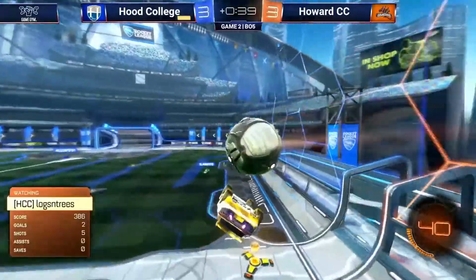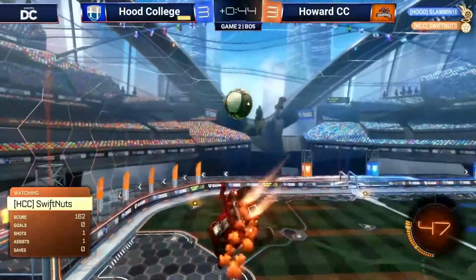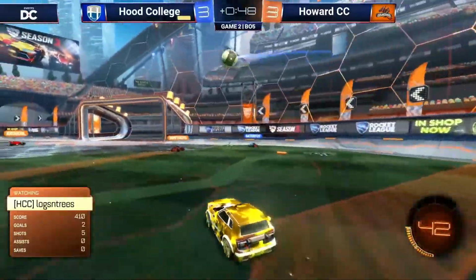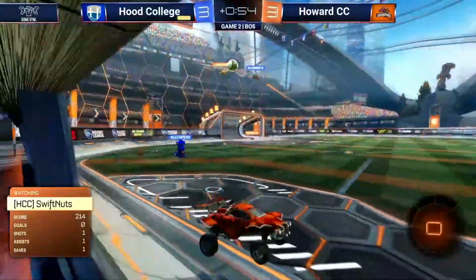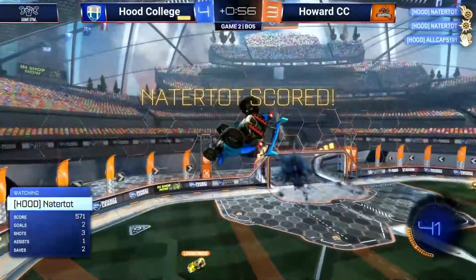Go all the way back into Howard's defensive end. 40 seconds into overtime. And Slammin will clear the ball out back into Howard's defensive end. Swift had to go up to make a save. And now it's Hood College's chance. The ball is going to drop down. Had an opportunity, but all caps did not press up towards that back post.